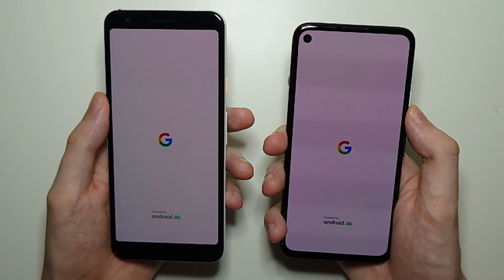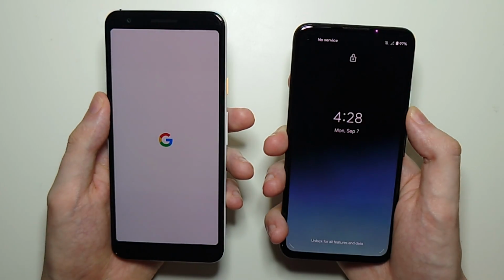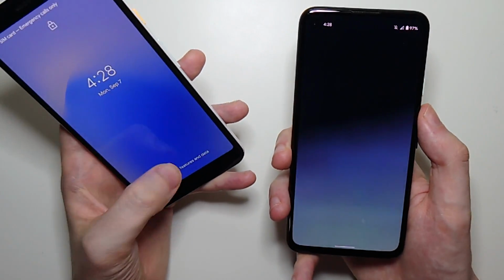And it's also great in a lot of other categories, including boot up, as you guys see right here. And the 3 is extremely fast as well.